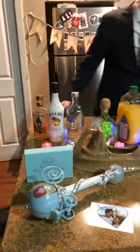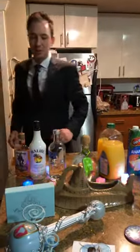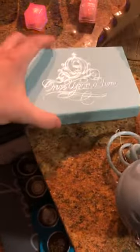So let me just start off. I'll give it a minute for Anita to figure her look out, because I want to show Anita's look as well tonight. Just having some difficulties. So I'll take the camera here while Anita does her look, and I'll explain what we have on the counter here. We got these little boxes a while back from Disney Fairy Tale Weddings.